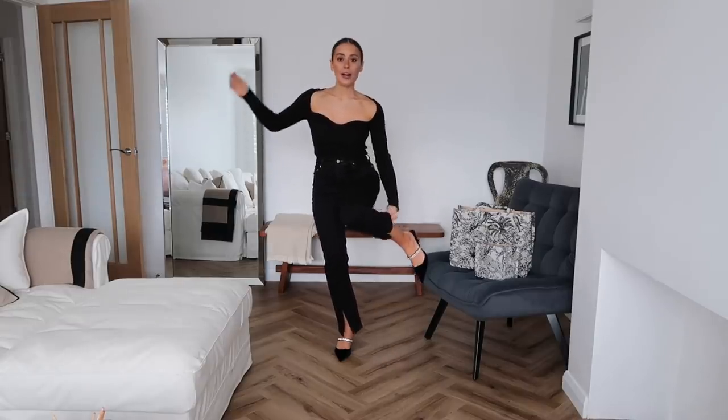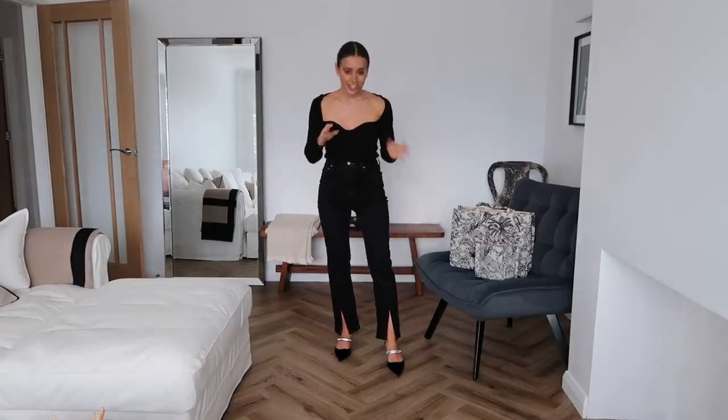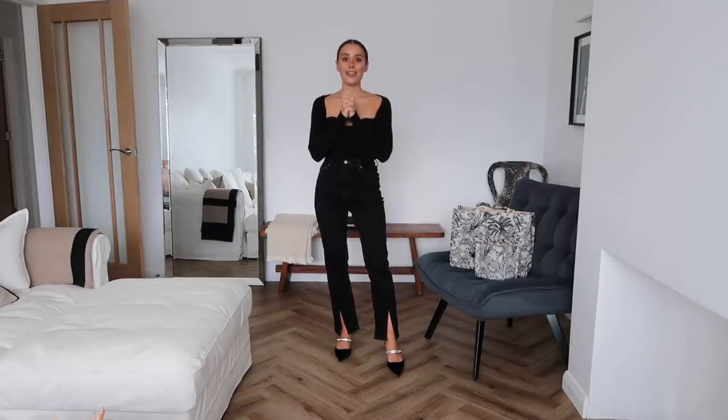I would like to give a personal thank you to Zara for their shoe collection this spring, because it has literally made my wardrobe. So those were all very evening inspired, but moving on to something a little bit more daytime, and definitely something that you could get the wear of right now. These boots I'm obsessed with. I love them so much.